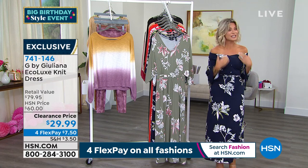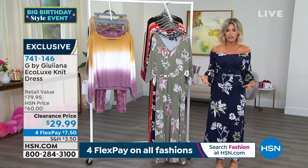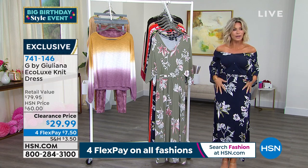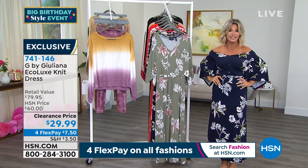Cute. But see, that just shows you, again, I could also wear this off the shoulder. It really is a versatile dress. Oh, I like it off the shoulder. How fun is that? And again, it really smooths everything out here. You can belt it if you want to. I think it's a fantastic dress, ladies.